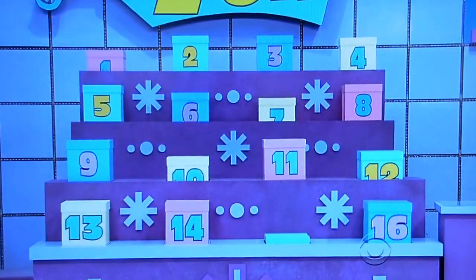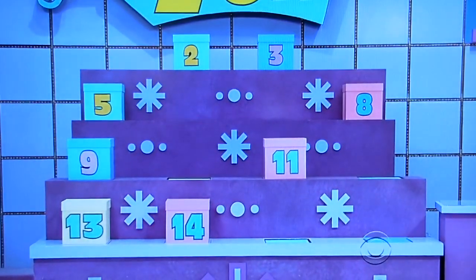Blender, $100. What do you say, Gwendolyn? Yeah, $100. Let's get rid of half those boxes. There they go. Down to eight boxes. That's a big step right there.